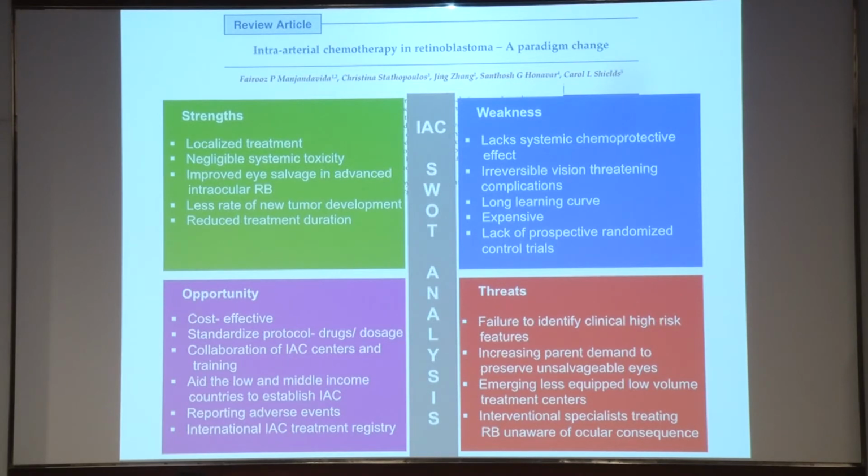In fact, this was my last page, where we spoke about the strengths and weaknesses, a SWOT analysis of intra-arterial chemotherapy. So, the weaknesses are, as I told you, it can have irreversible vision-threatening complications. It is expensive, and definitely we have a lack of prospective randomized controlled trials regarding the real results of this. Now, there are threats. Again, as I told you, failure to identify the clinical high-risk features and then jumping into an intra-arterial chemotherapy is more deleterious for the patient rather than doing good.